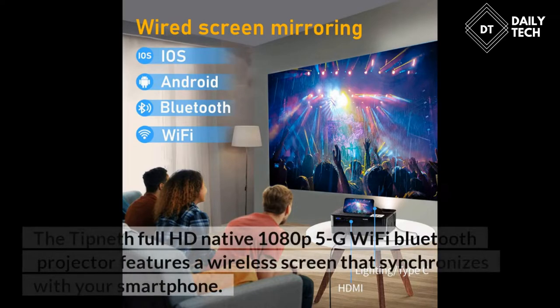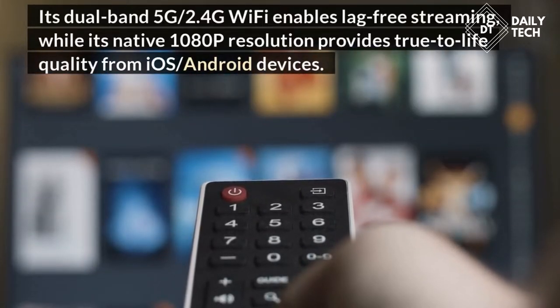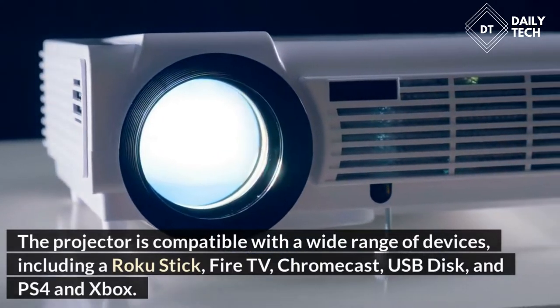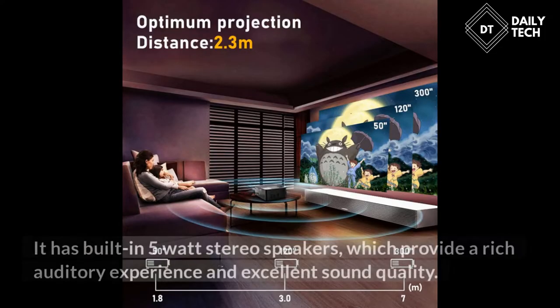The Tipneth Full HD Native 1080p 5G WiFi Bluetooth projector features a wireless screen that synchronizes with your smartphone. Its dual-band 5G/2.4G WiFi enables lag-free streaming, while its native 1080p resolution provides true-to-life quality from iOS/Android devices. The projector is compatible with a wide range of devices, including a Roku Stick, Fire TV, Chromecast USB disc, and PS4 and Xbox. It has built-in 5-watt stereo speakers, which provide a rich auditory experience and excellent sound quality.